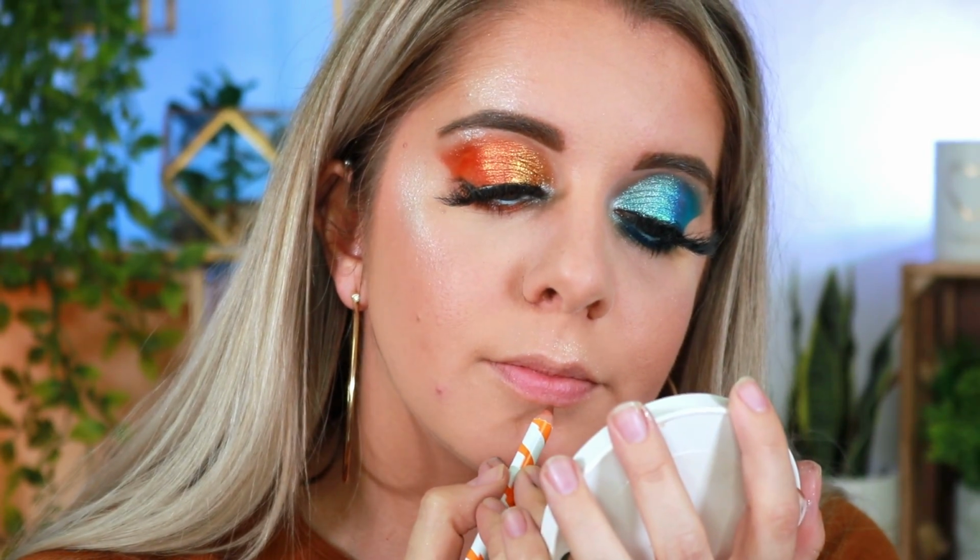Okay, so now moving on to the lip products right here. I'm going to take the deeper lip liner and outline my lips with this, and then we're going to start to blend it out and utilize all these to the best that I can. So I'm just going to take this Tuff Tiger Lip Kit right here.